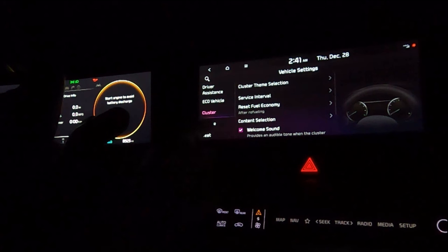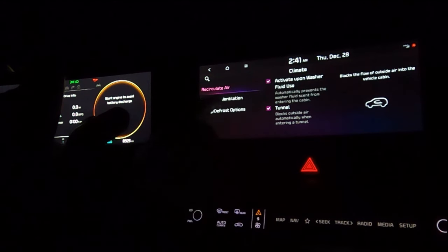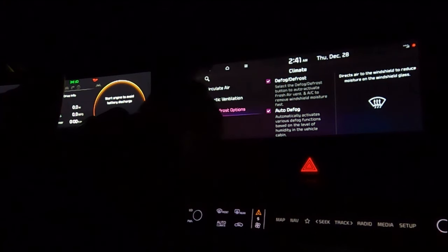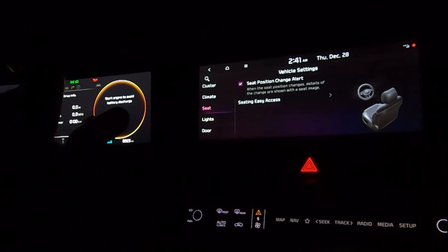After cluster, we have the climate. We can change settings there. You can recirculate air. Different options there. And then we have seat. Different settings there for your seat.